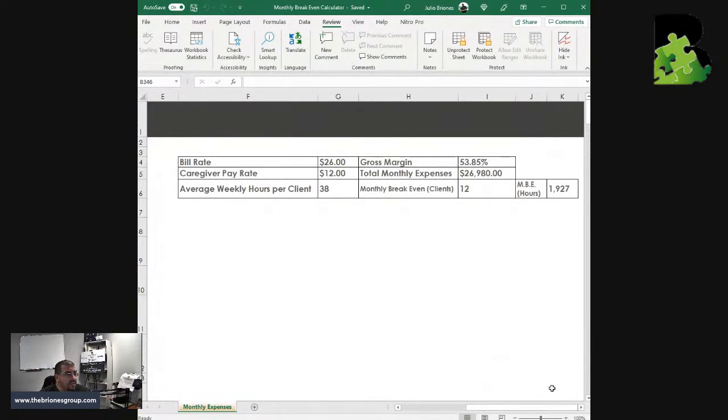Once we've added all of this up, now we have to figure this all out. So let's assume a bill rate of $26 per hour, and let's assume that we're paying $13 for a caregiver. Now, these numbers can greatly vary from agency to agency, from state to state, from location to location. None of the advice given in this training is to be taken as legal or financial advice, and it's really up to you what you do with the information. But we're going with some basic assumptions here.